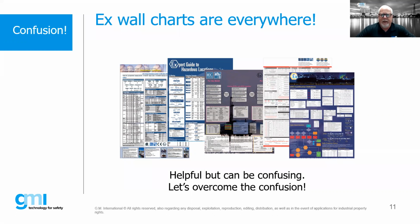And of course, many people get wall charts, right? You've probably seen them. You may have them yourself. And they're very nice. Salespeople come in, they give them to you. You may put it on your wall. And they're tremendous assets. But a lot of times they get put on walls, and then people kind of forget about what's actually on there.